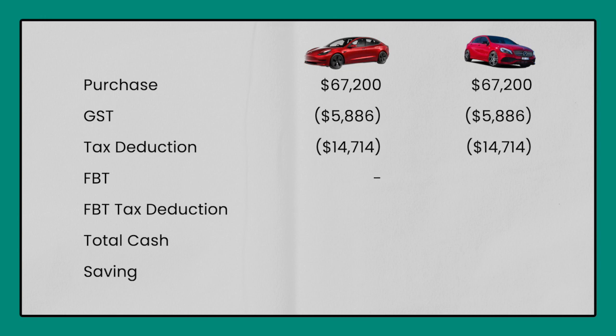However, the Mercedes is not eligible for these new FBT exemption rules, and so you'll end up having to pay FBT. You'll have to use the statutory method, and this comes out to $13,114. But you do get a tax deduction for the FBT bill that you pay, so that's going to be a $3,285 deduction.